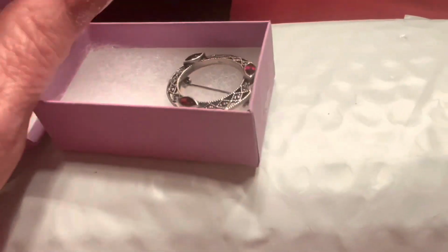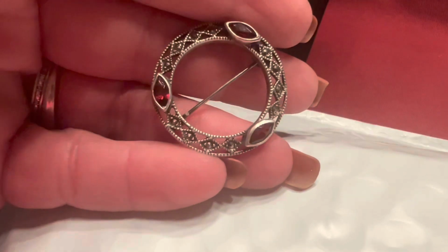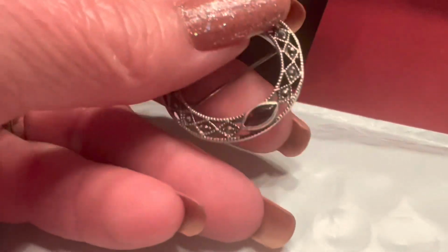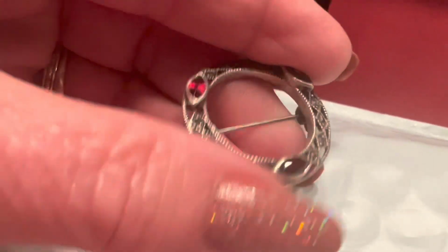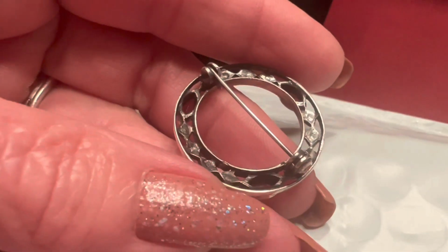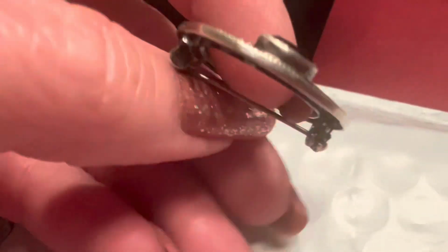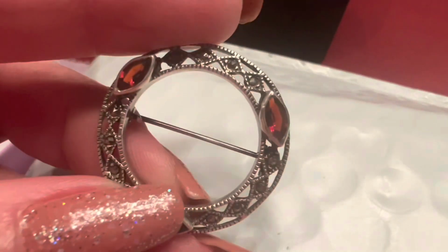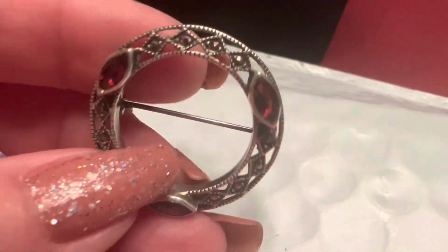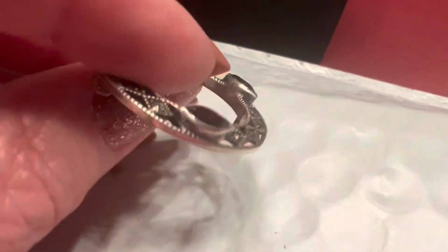But I'm going to get this opened up and show you this beautiful brooch. This brooch is sterling, and it's set with these beautiful garnets and also marcasite. I have a weakness for garnets because that was my daddy's birthstone. Now, this isn't marked, but Marzena tested it and it is sterling. And I think this is just absolutely gorgeous. This would also look beautiful worn on a chain. And this is something that I know that I will wear and that I will always treasure.